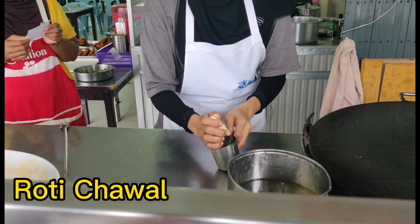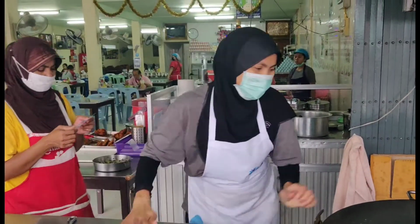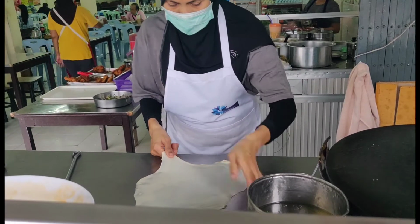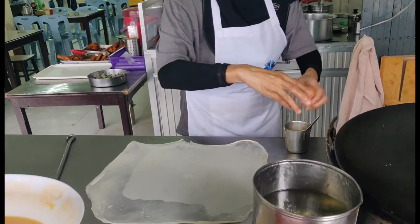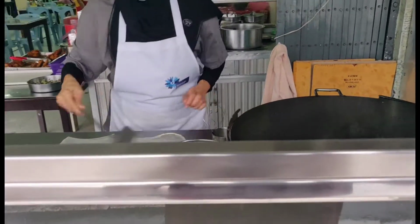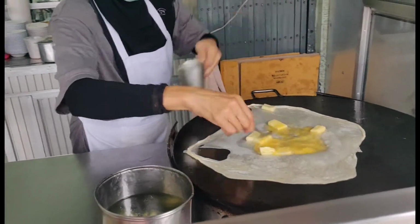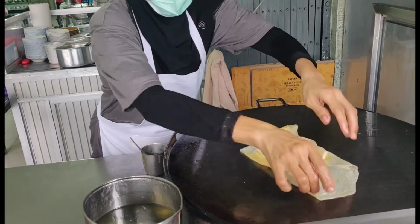We're at Roti Chawal, and this lady here makes the most amazing rotis, and she's making roti egg and cheese for us. Look how thin that bread is. So thin. Now there is cheese, egg in that roti.